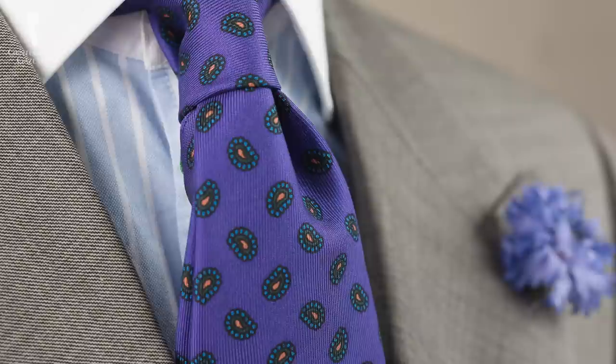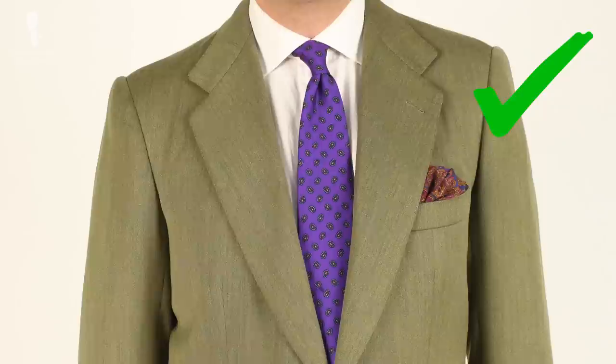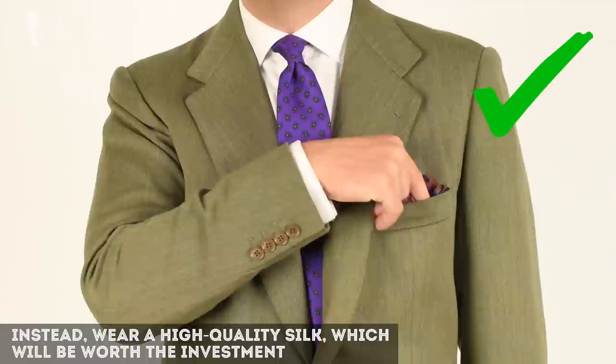Just two style notes here. The first, don't wear an overly shiny satin silk tie, as these will always come across looking cheap. And second, if you're going to wear both a purple tie and pocket square, they shouldn't be of the same matching fabric. This will just look like they came in a set, and that you didn't incorporate much creativity in putting together your outfit.